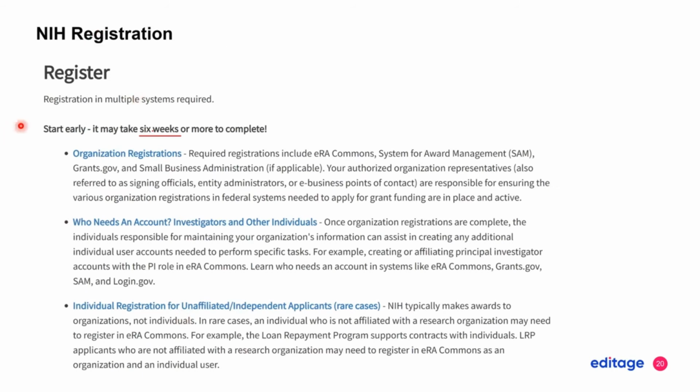So with your registration, start early. It can take 6 weeks or more to complete your registration. Again, I mentioned that there's 3 registrations: the ERA Commons, System for Award Management, your SAM, and the grants.gov. So you should have an authorized representative, and these are also referred to as signatory officials or research grant administrators or a point of contact for ensuring that your organization is registered properly in the federal systems to apply for grant funding. So who needs an account? Well, as a principal investigator, you should have an ERA Commons account. And then your organization should have the SAM account.